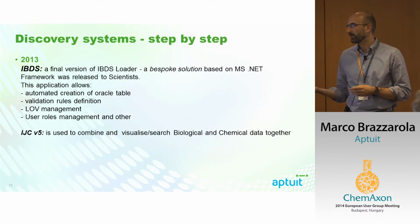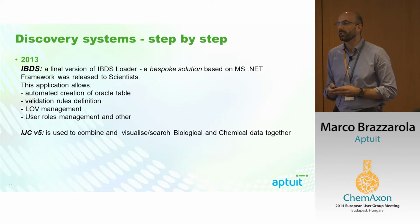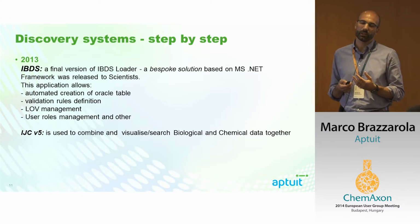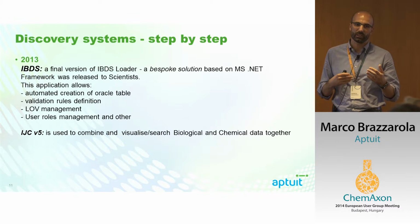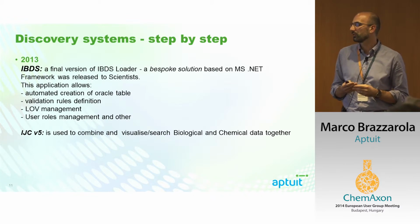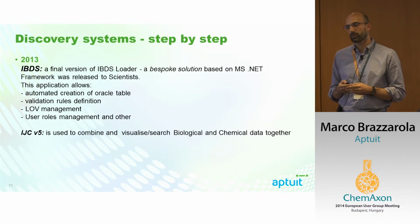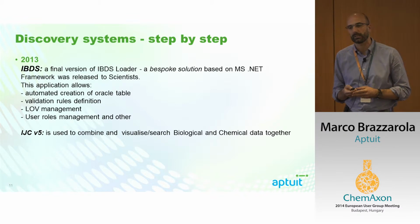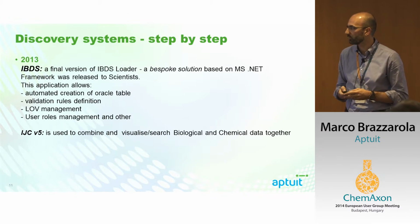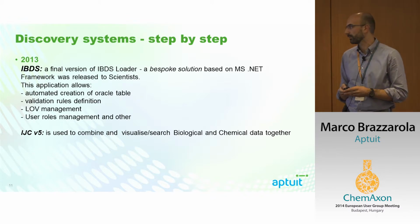So again, toward the end of 2013, then we produced a final version of our integrated biology data system, which really enabled the scientists to be able to create in an automated way the assay tables where the biology data coming from the assays is posted, enabled to apply validation rules, and the definition of these rules could be done in a configurable way so that we could control the quality of the data. We also can manage at that point with the tool that we created a list of values so that we can manage all the master data associated with the information we produce. And we introduced the concept of user roles and the access control associated with that.